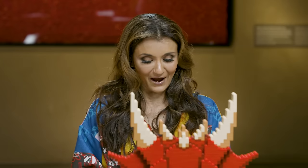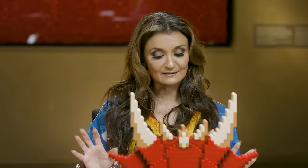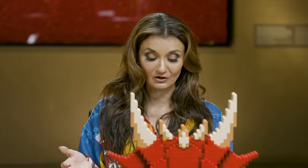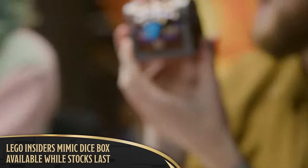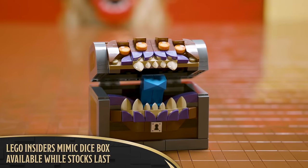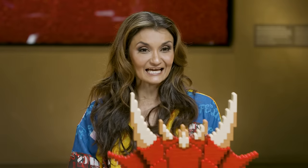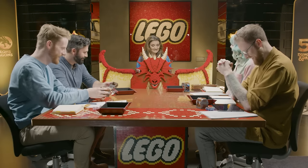So this is the scope of what we're doing here today and how exciting it is. Like I said, we can't show you the whole set just yet, but when folks buy the Lego Ideas Dungeons & Dragons set between the 1st and 7th of April, they will also receive a free gift, which is a set that will create the tiny little mimic dice boxes that you see in front of our players to house their delicious dice as they roll high, roll low, roll fast, roll slow. I don't know why I'm singing now.